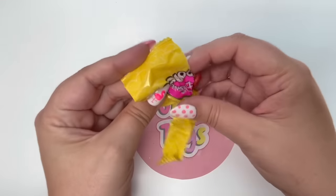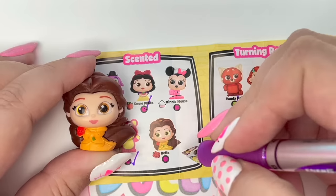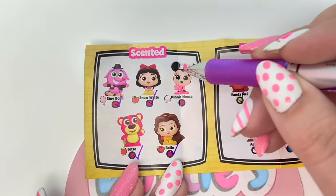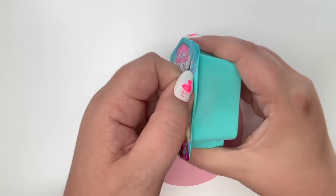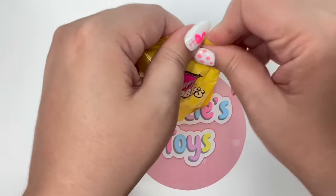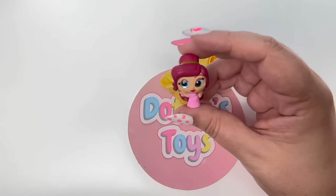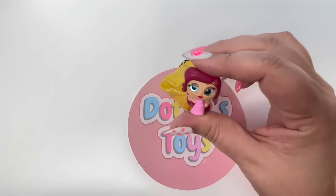Here we have another Rosetta. So let's check off Pegasus and our sweet-smelling Belle. So we just need Minnie. We've got all this ended. M172. Two. And we have Figrat from Hercules. Yay, we found so many Hercules pieces today. I love it.